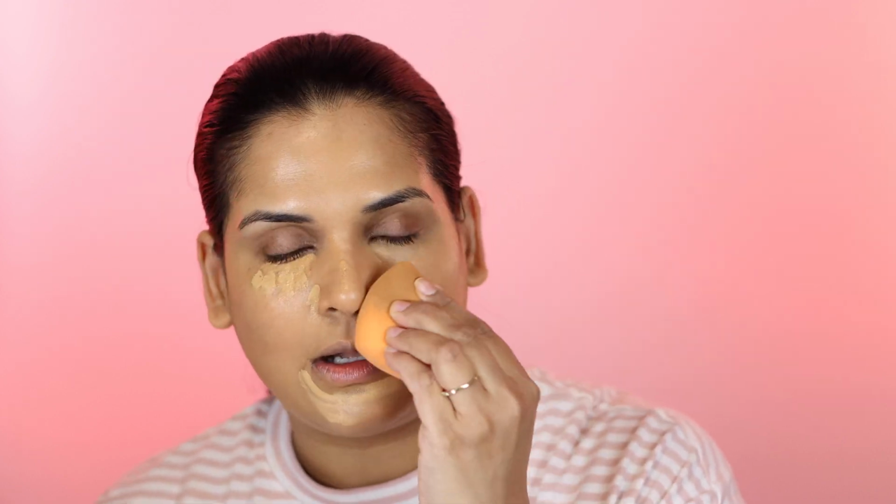For me to love a concealer is a bit of a slow burn. I feel like sometimes people try a concealer on YouTube and they're like, oh my gosh, this is so perfect. And I feel like for me, it takes a lot more trial before I can decide. And concealers are hard for me because I just want to make my under eyes go away and that's not gonna happen. So anyways, I'm just gonna pack that on with my sponge as well.